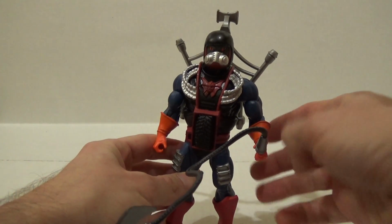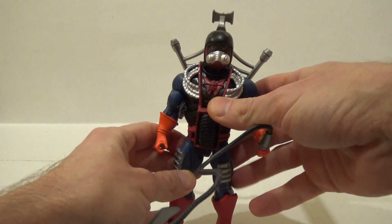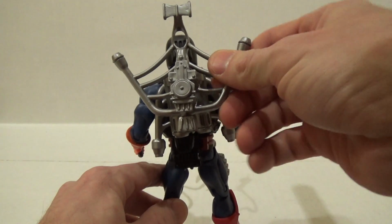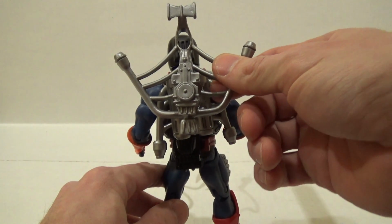All in all, he is a pretty cool character, despite the derpy eyes. I do like him, and I am going to give him a good home with the rest of my Masters of the Universe Classics figures. You know what? I'll probably end up storing this bow on his back instead. I kind of like it downwards like this.